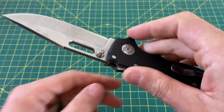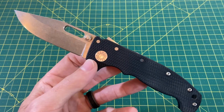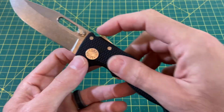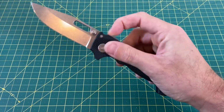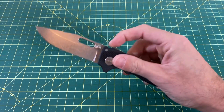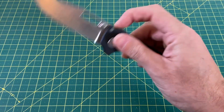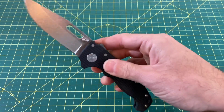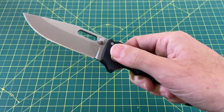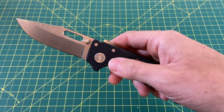This is CPM 20CV, made in the United States. And I don't even need to say it, but it has the Shark Lock, and it is definitely the sweetest lock on the market. In all honesty, guys, I really don't see any lock beating this in quite some time. The most fidget-friendly lock for me, right up there with the Axis lock.